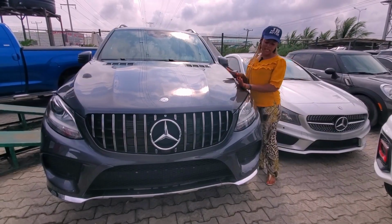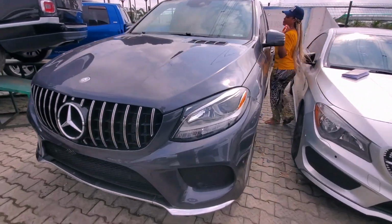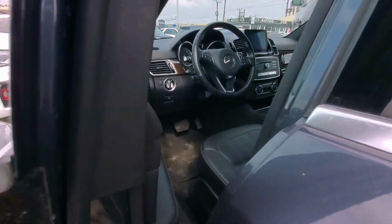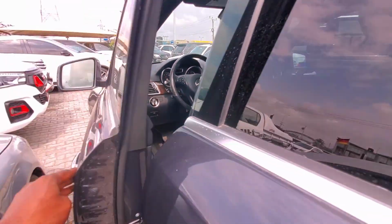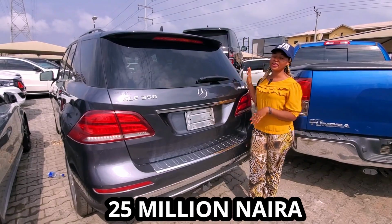This is GLE 350 2016. Come see the inside. Come see the back. GLE 350 4Matic 2016, it goes for 25 million.